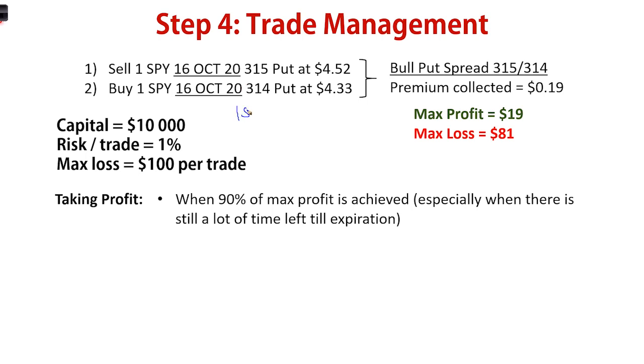Let's say it's only the 1st of October and SPY has reached an all-time high of 360 and the value of our trade is almost close to zero. When this kind of scenario happens, I would consider to close the trade early and realize my profits. The general rule of thumb will be this. When 90% of the max profit is achieved, it is generally worth it to exit early and remove all the risk off the table. This is especially when there is still a lot of time left on the trade. Like in this case, between 16 and the 1st, there is still more than 2 weeks away.